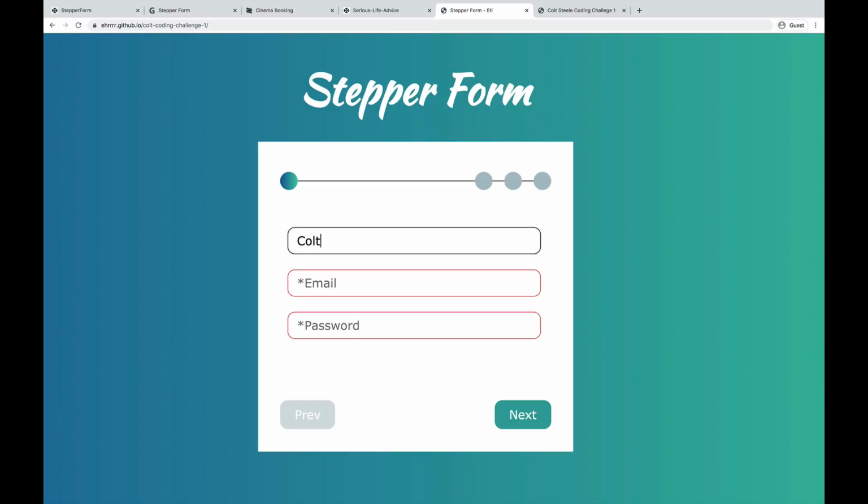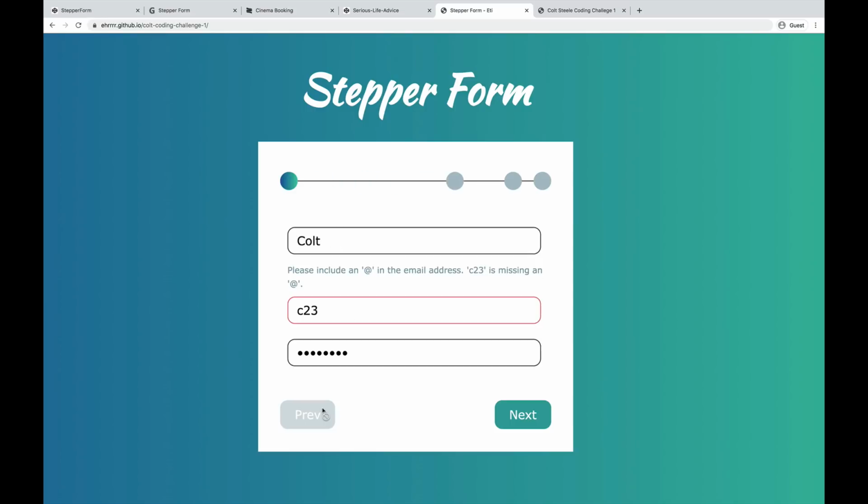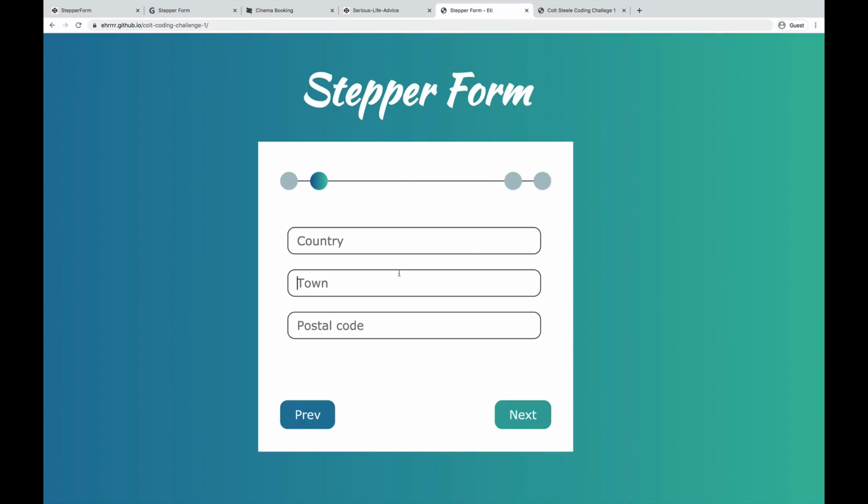So name here, I'll just do my name, and let's do an invalid email like that. And password, okay, next. Looks like I cannot, enter did work there, okay. Let's try going previous. So there is some validation here. That is nice, but it did not trigger until I came back. Interesting. Let's see. Country, are these required?